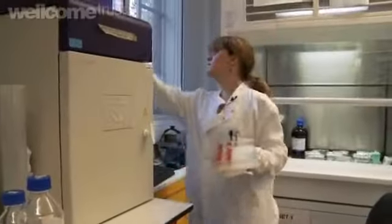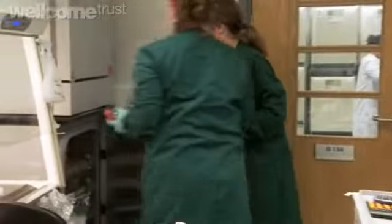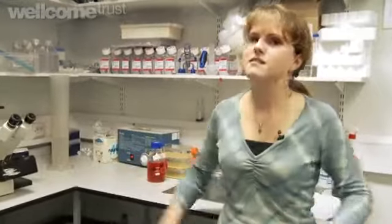So probably the worst thing about working with cells is that they have no notion of time. You can do your best to plan your experiment so that maybe you'll set it up on Monday because I wanted to finish it on Friday, but maybe for whatever reason they're not growing very quickly, and instead of being ready on Friday they'll be ready on Sunday. There's nothing you can do about that. You have to come and do it anyway at that time, but if you get the results at the end, then it's worth it.